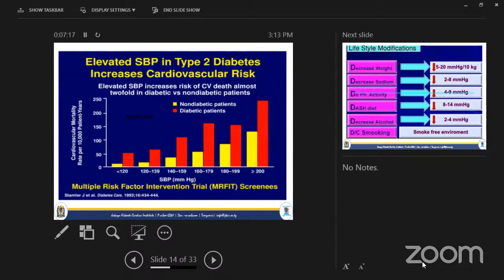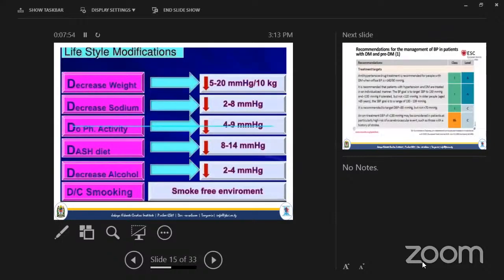This was one of the studies which showed that with an incremental elevation of systolic blood pressure, patients with diabetes have a twice increased risk of dying from cardiovascular-related causes. In both diabetic and non-diabetic patients, each increase in systolic blood pressure carries a potential increased risk of dying from cardiovascular disease. This tells us that good control of blood pressure reduces the risk of dying from cardiovascular disease. We know that when we talk about hypertension, we need lifestyle modification, and these different lifestyle changes may actually give you a reduction in systolic blood pressure.